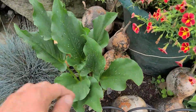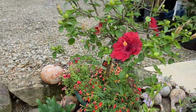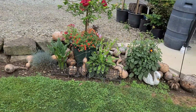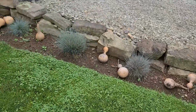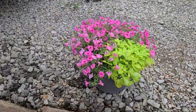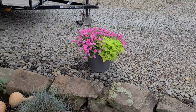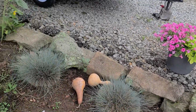Got a calla lily here that's just starting to set a flower bud. And then the hibiscus in the top is doing real well. It really needed up potted this year, and I up potted into some mushroom compost, and it's loving it. Blue fescue being blue fescue. And these pots are doing pretty well, even though we had like 5 days of 100-degree weather. Tried to keep them watered, didn't even do it every day, but they're still holding on.